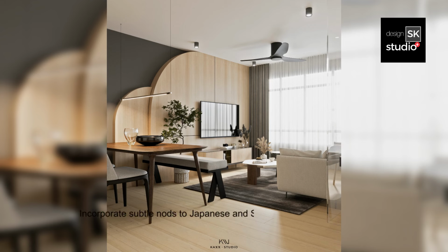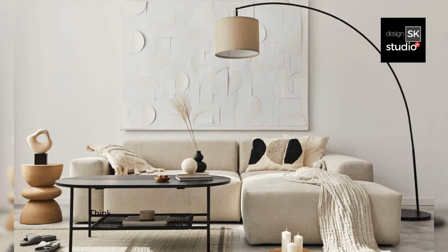Incorporate subtle nods to Japanese and Scandinavian design through decor accents and accessories. Think paper lanterns, ceramic tableware, bonsai plants, and iconic Scandinavian lighting fixtures like the PH5 pendant lamp.